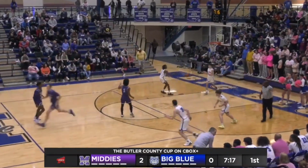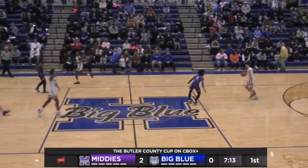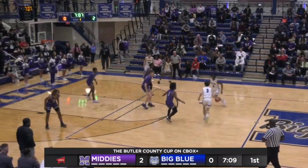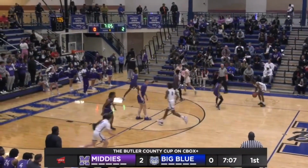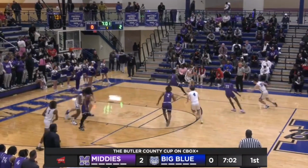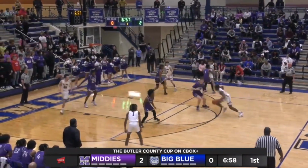Great place to attack the zone is on the baseline, and it's a high post. Coach Moss was ready for that right off the first play for the Middies. Landers averaging just under 13 points a ball game, and we start out 2-0 Middletown as we approach the minute mark of this first quarter. Delamarr Blanton draws Matthews. Well, it looks like they're switching everything.